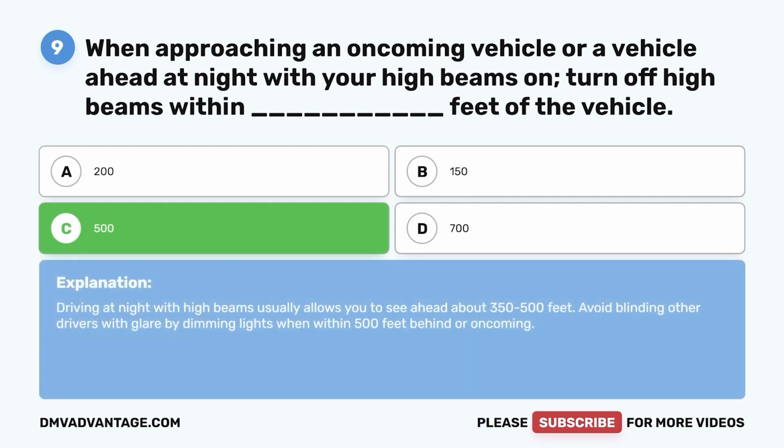500. Driving at night with high beams usually allows you to see ahead about 350 to 500 feet. Avoid blinding other drivers with glare by dimming lights when within 500 feet behind or oncoming.